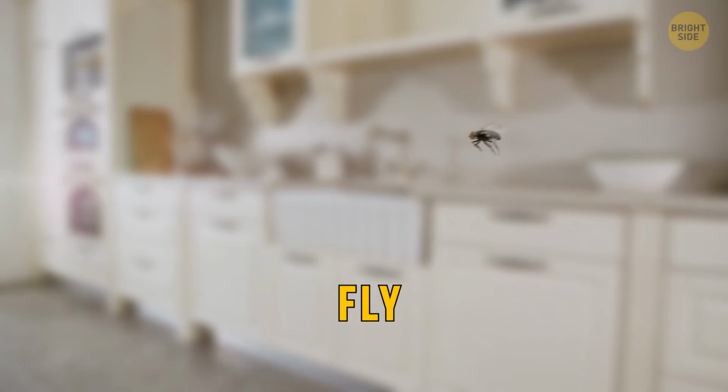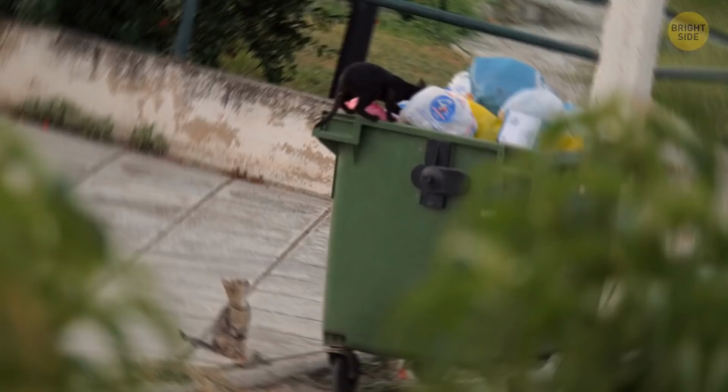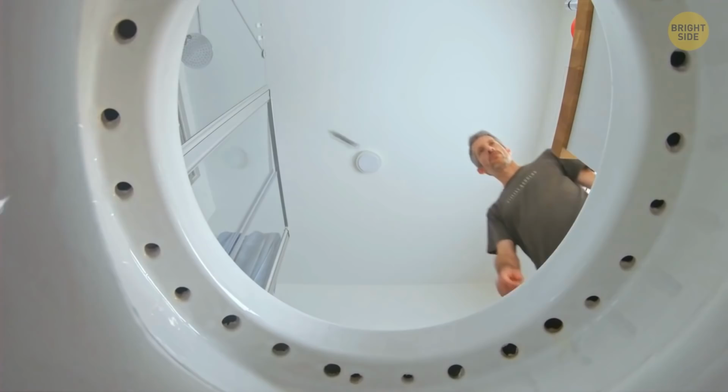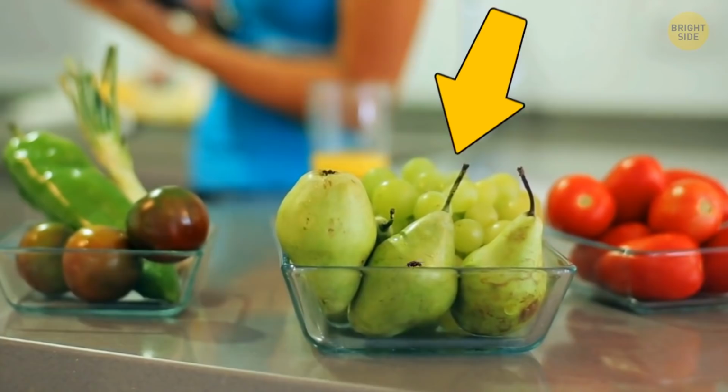Like that fly buzzing around your kitchen? You know what journey he's probably had? Well, before flying to your place, it probably sat on the dumpster. Then it flew over to the public restroom, walked all over the floor, walls, and toilet seats. Maybe it stopped in a cow pasture, the zoo. It's been to all kinds of filthy places. And now it's walking all over that beautiful fruit bowl you have on display.